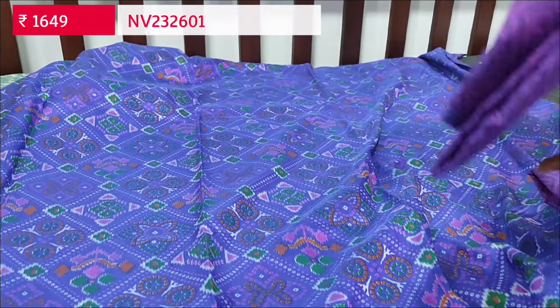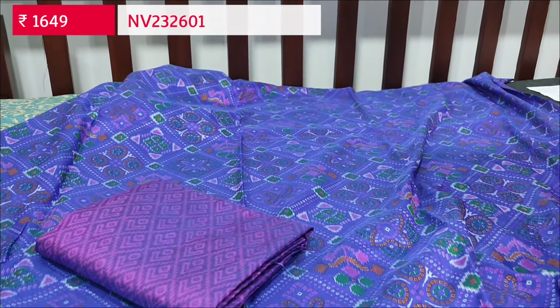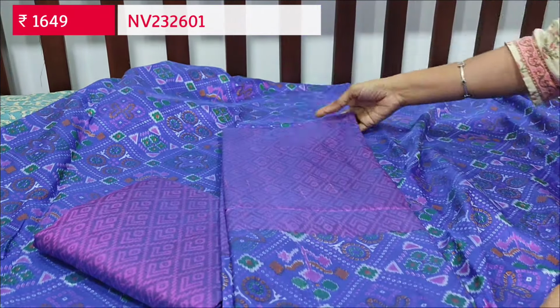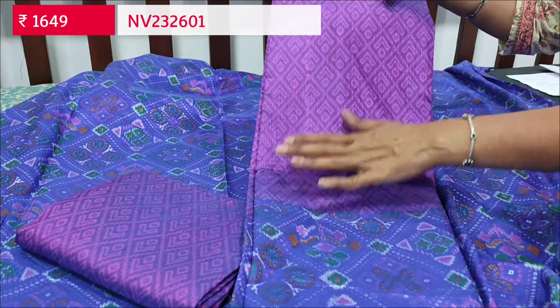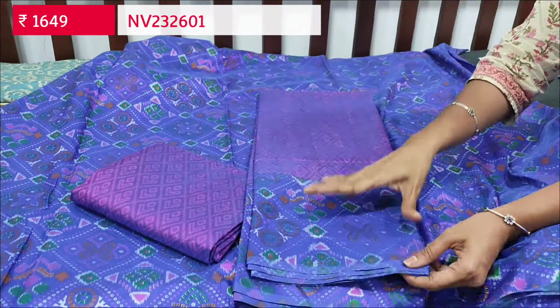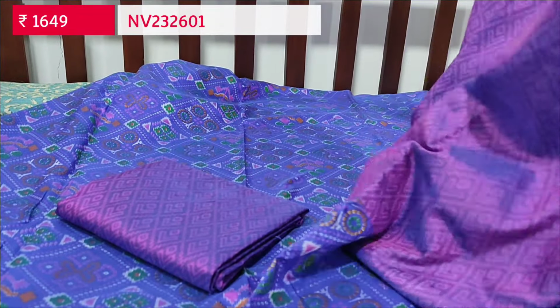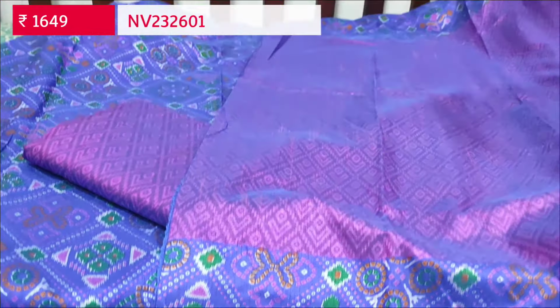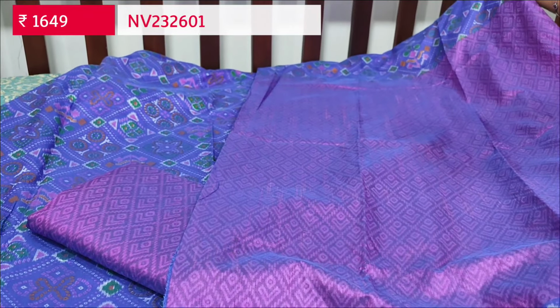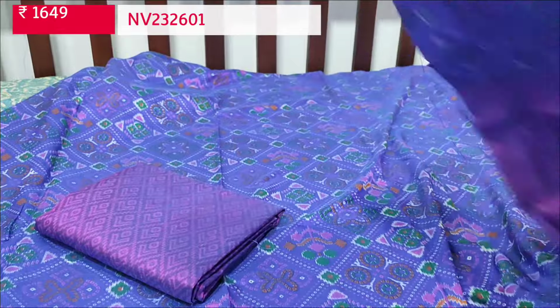We have ikat printed purple silky fabric for bottom and beautiful dupatta. It's a dual shaded dupatta where the same print comes in the middle portion, and the borders we have a beautiful ikat print. So this is the dupatta for this. Very attractive color combination, very, very lightweight silky material, and cost of this designer set is 1649. Single color.